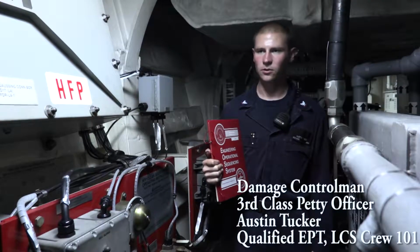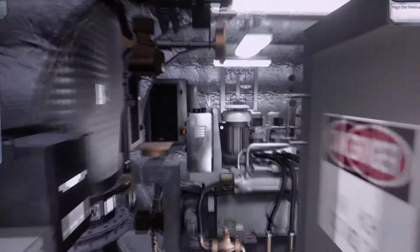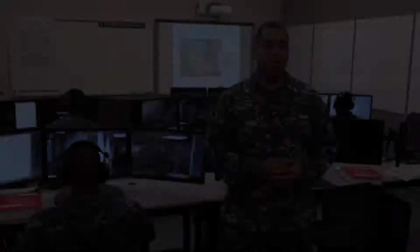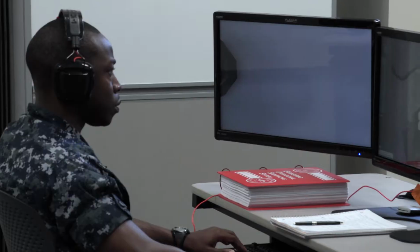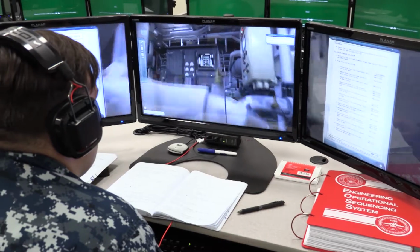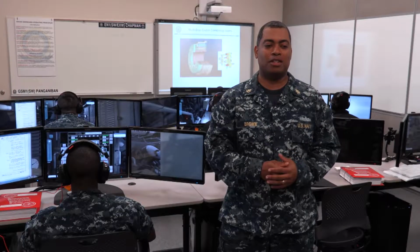Being a damage controlman, doing the course allowed me to see the other side of the house for engineering. I got to be more well-rounded and a better hybrid sailor. Everything I learn here can be applied to my watch standing on the ship. What we do here is we train them to qualify. So they come on board here, they hit a lot of PQS items, and before they get to the ship, they're almost qualified. But of course, it's up to the CO to qualify them.